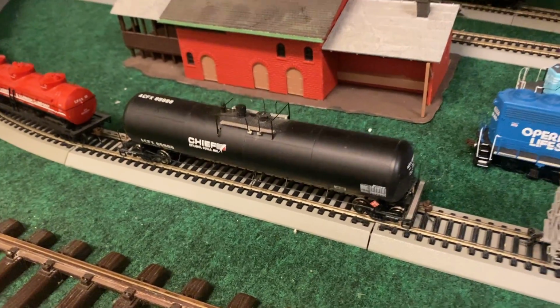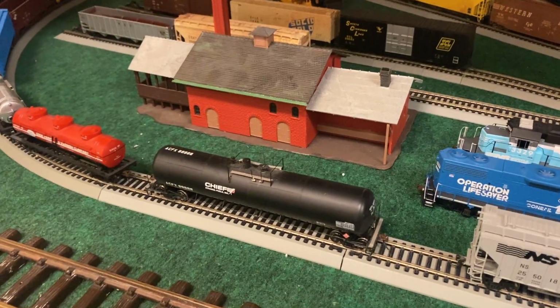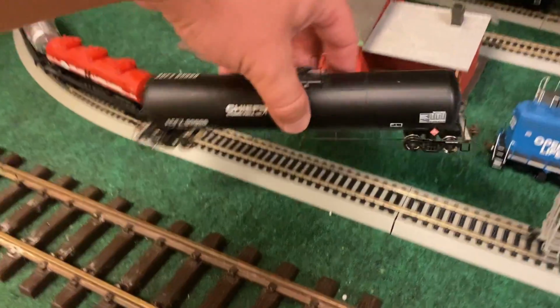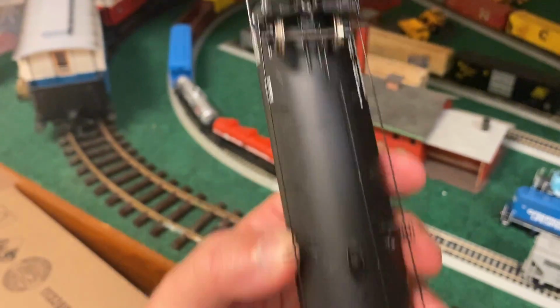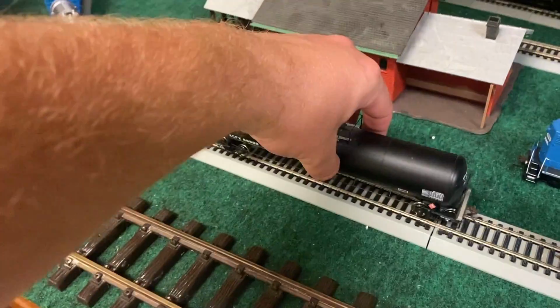Hey guys, Engineer Pat 5290 coming to you with yet another HO scale rolling stock update. A lot of progress has been going on. The ACFX tanker is back on the rails with some shiny wheels. As you can see here, they're ready for the rails again.